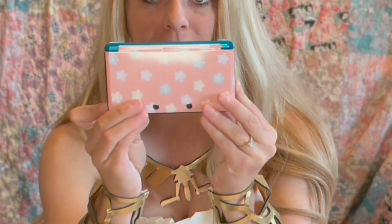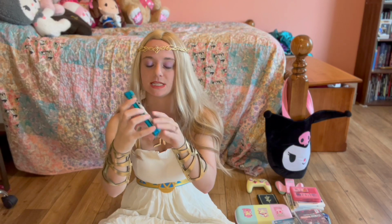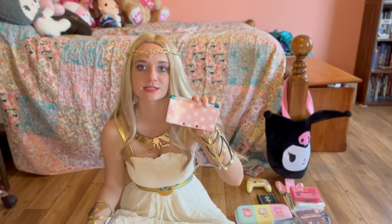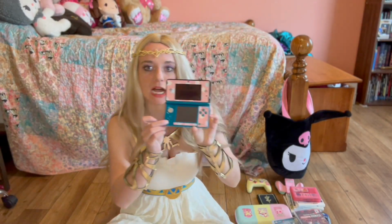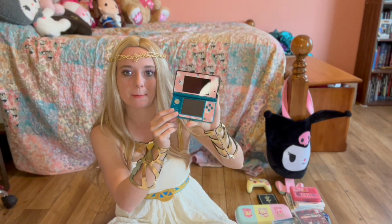Here is my 3DS. It is actually a teal one, but I didn't like the look of the teal because I'm a whole pink girl. So I got a little sticker that has pink flowers on it. And it fell off of this side, but that's okay because there's some blue in the flowers, so it kind of looks okay. Let's get into the games.